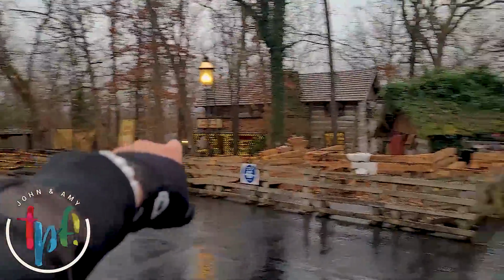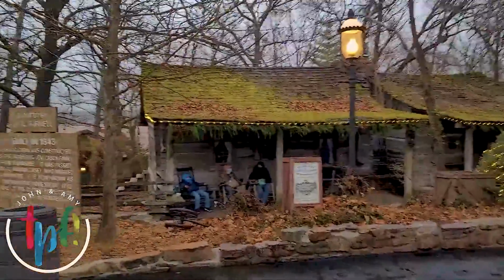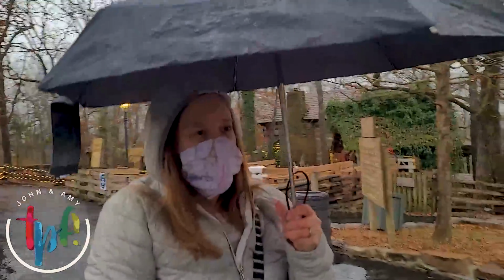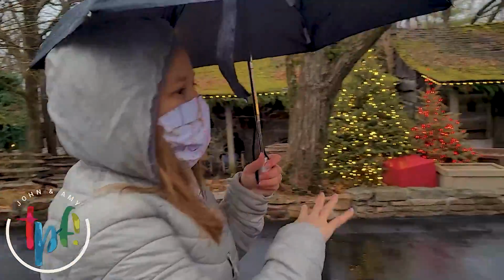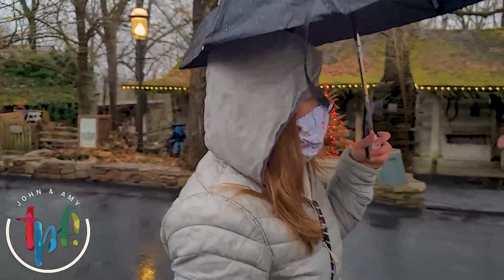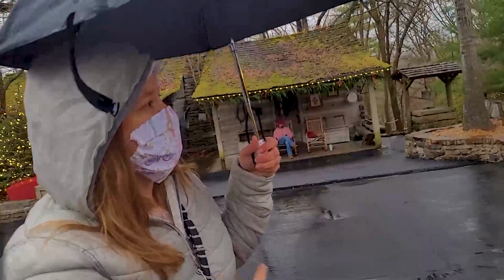You've got the apple butter down there, and a variety of different things. There's a petting zoo down there, which might not be open right now. They also have the Homestead Pickers, who usually sit out here and play for you. I think they're in a different part of the park right now, over at Tom and Huck's, but that's where they will be a lot of the time.